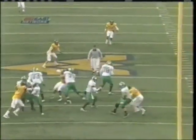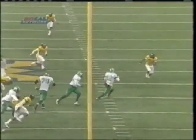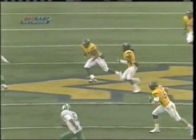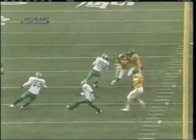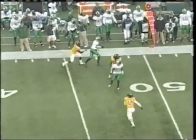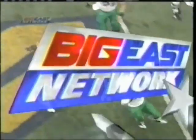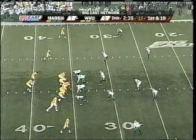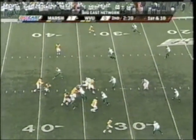Well, somebody needed to step up for West Virginia's defense, and Brandon Hogan did a great job. A lot of times when you come out of the pocket, that's your cardinal sin as a quarterback. You don't want to throw it back against the grain. Brandon Hogan just doing a great job of stepping in front of the route. Well, it was intended for Wilson, but Hogan was right there, and now the Mountaineers have good field position. Ball at the 35-yard line, 1st down and 10.